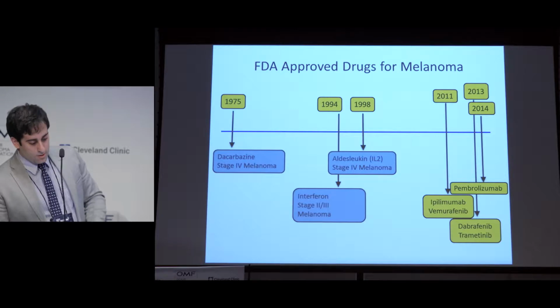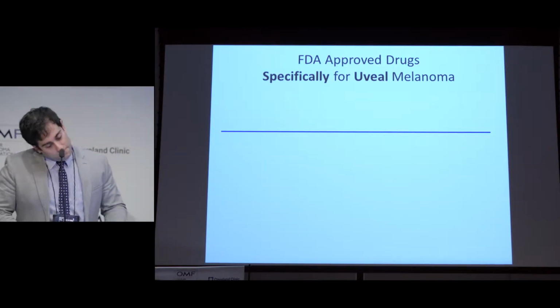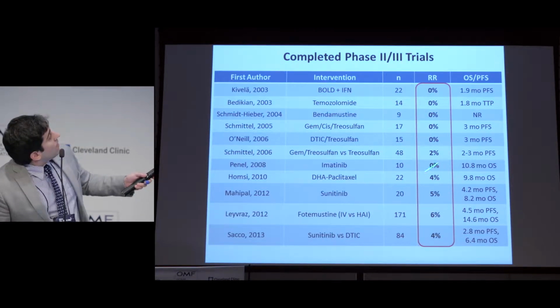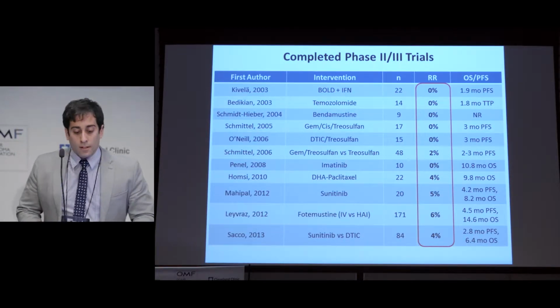Now, these are the FDA-approved drugs specifically for uveal melanoma. Right? So, why is that? Well, we've had a lot of trials that were run by a lot of really smart people using the smartest things that we had at the time.